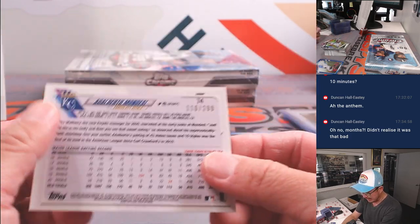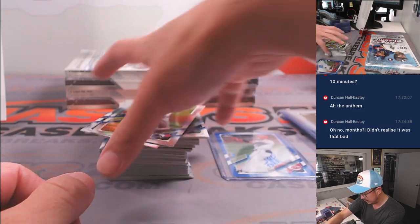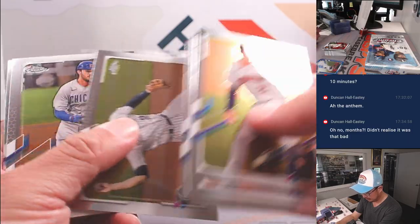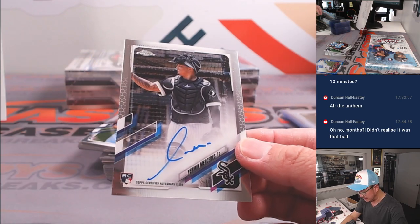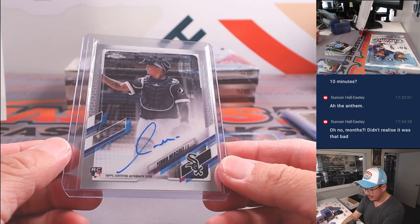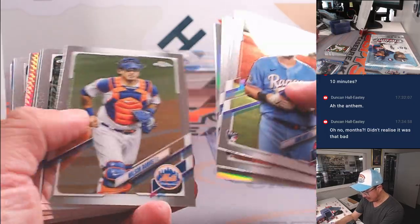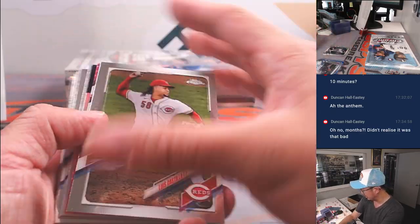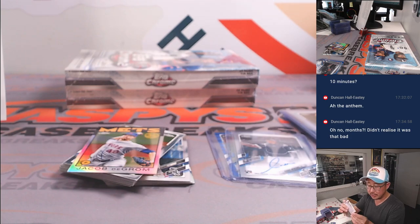84 out of 150. And we got Adalberto Mondesi, 110 out of 299, Purple Chrome for Andrew, Kansas City. And there's Yermin Mercedes, White Sox rookie auto for Jeremy. Had an incredibly hot start to his rookie year, but faded pretty quickly after that. We all thought he might have been someone interesting to keep an eye on, to see if he becomes another great hitting catcher, but was not in the cards. Got Shane Bieber, out of 350, for the Cleveland Guardians. Jeremy Port, Cleveland, this is for you.